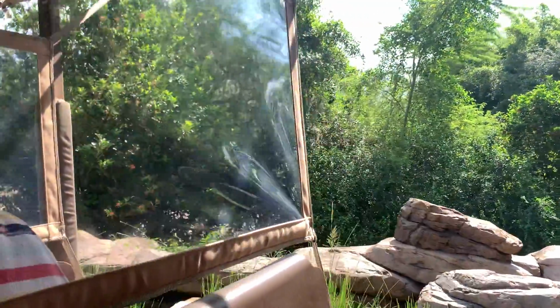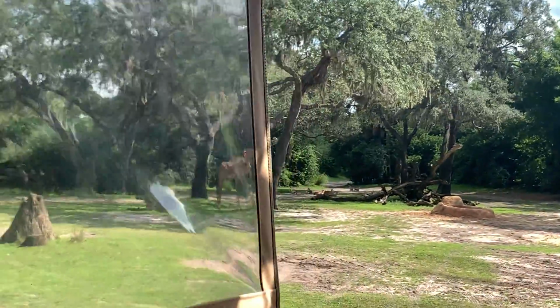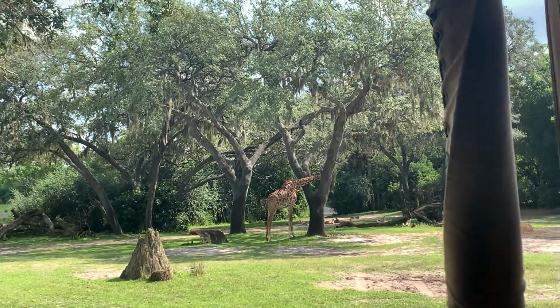Now, it looks like as we come down the hill, you can see a Maasai giraffe, as well as some springboks hanging out with them. The springboks can leap up to about 13 feet straight up into the air, and get speeds of about 60 miles per hour. When they do leap, it's called spronking.